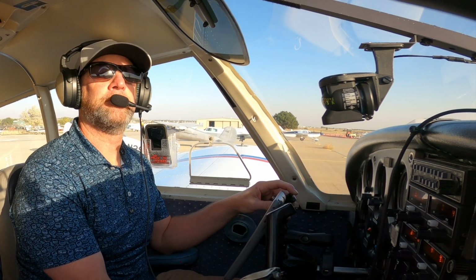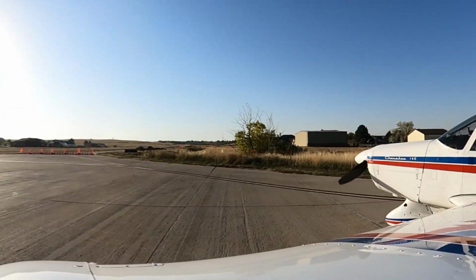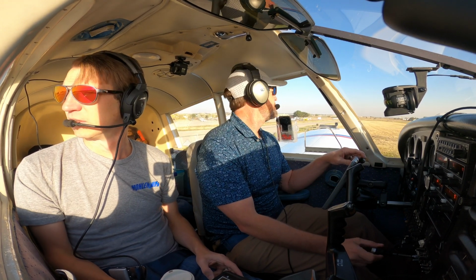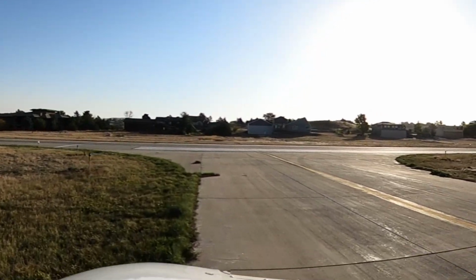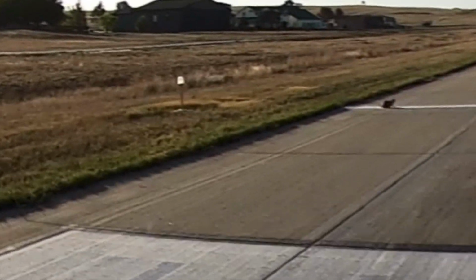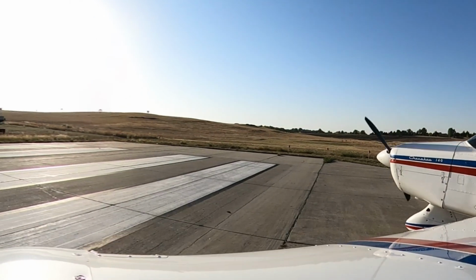Erie traffic. White Cherokee is taxiing from parking out to Alpha 2. You about ready to go, Cherokee? We are. We're going to back taxi though. Okay, we'll hold short for you. Very good. Erie traffic. White Cherokee is going to back taxi runway 34 for a northbound departure. Erie traffic, White Cherokee is lining up runway 34 for a straight out departure.